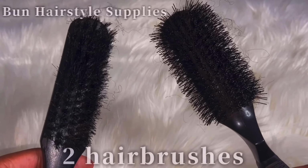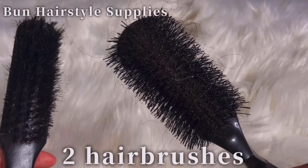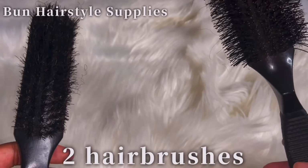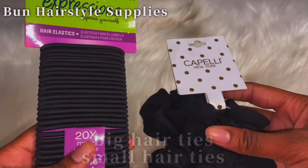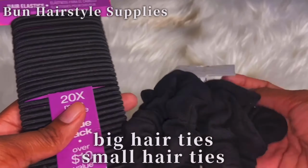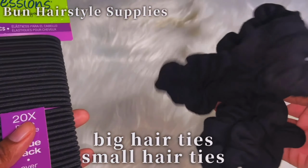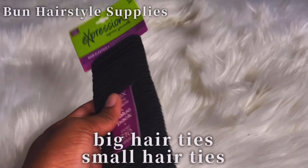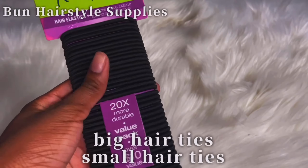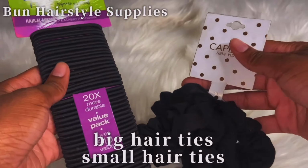The first things I have are some brushes. The first brush is to brush up my hair, and the second brush is for my edges. Then next, I have some big hair ties to pretty much hold the thick bun in place. And then I also have these smaller hair ties to wrap around the bun to hold in place.